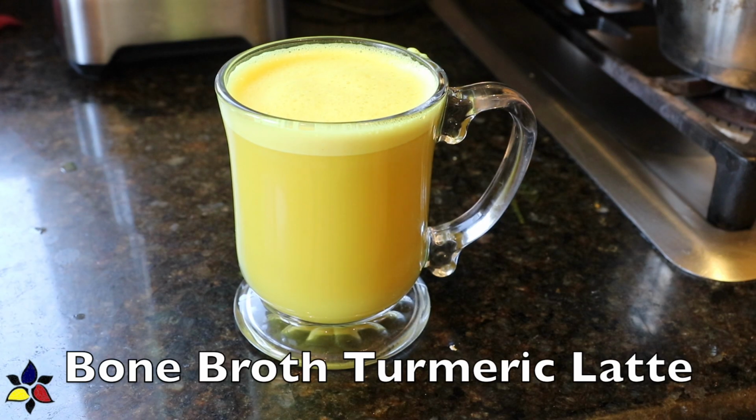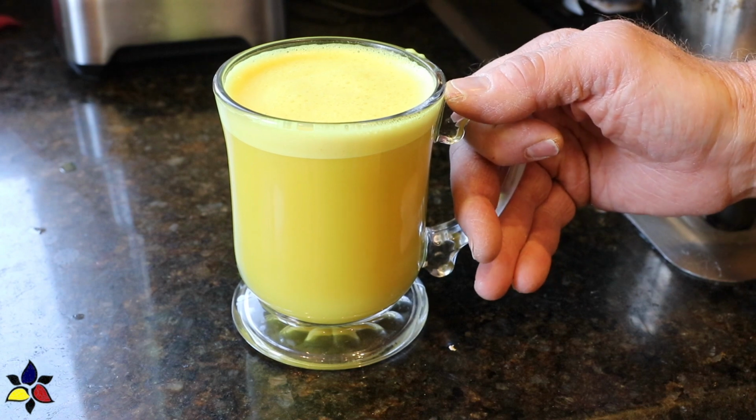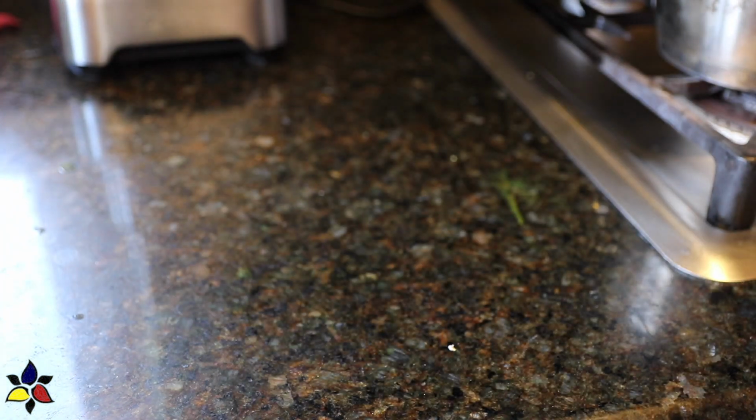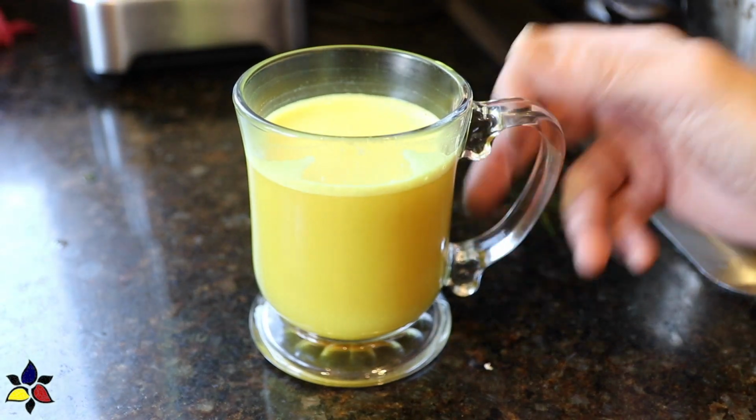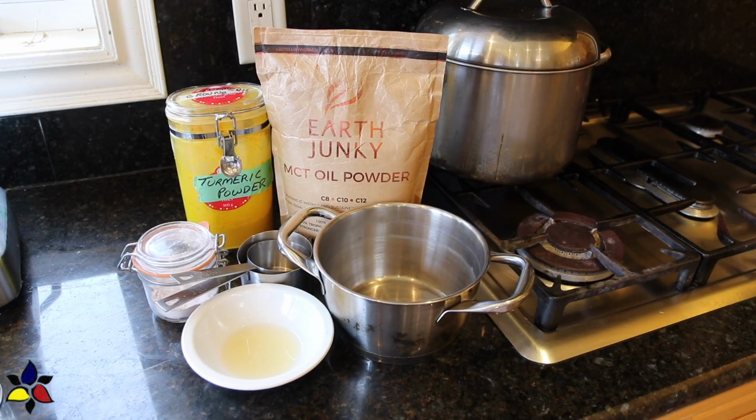Today I will show you how to make my version of a keto bone broth turmeric latte. This latte is dairy-free, soothing, bulletproof, and a high-energy drink. I thought I would share this recipe with you because recently I've made this several times for us while we have been recovering from a nasty virus.